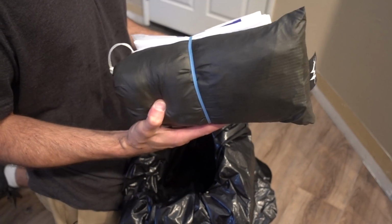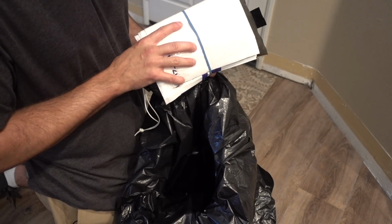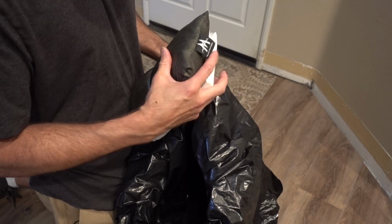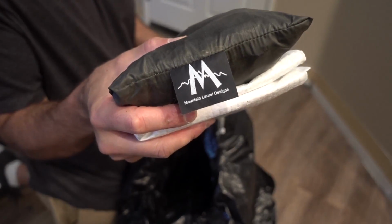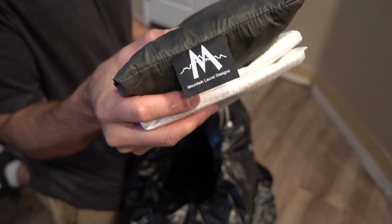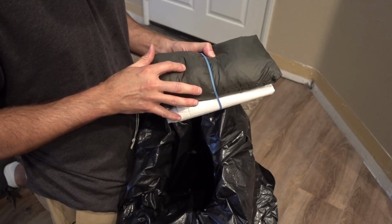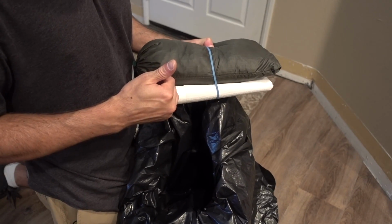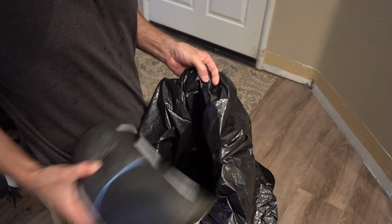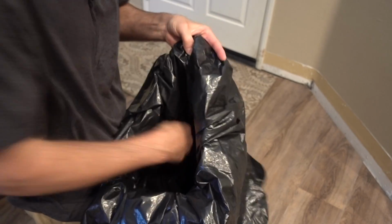But for me personally, what I've got is some Tyvek here on the bottom. Normally I'll use Polycro, but I have, I think it's a Solomid XL, is what this is from Mountain Laurel Designs. And this is the bug net and then the waterproof bottom for when I'm in the tent and if it starts to rain. And that pretty much clears that out.